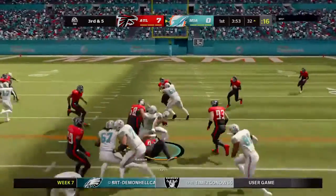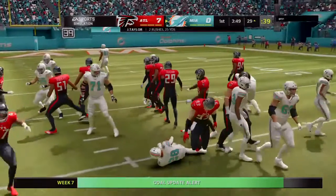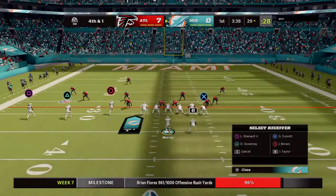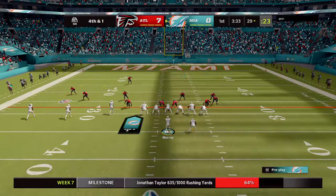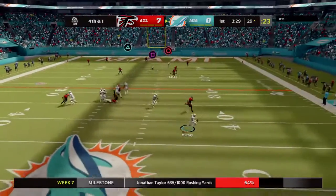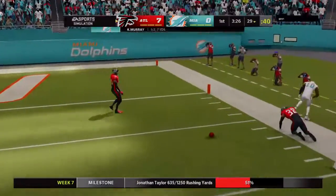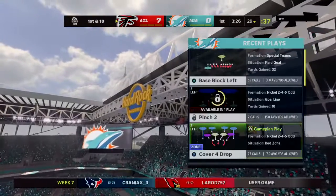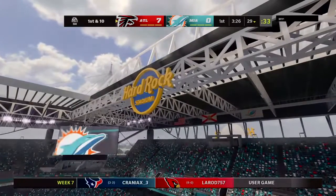They give to Taylor out of the gun. Oh, this is going to depend on the spot, but it's not a very generous one. He looks to be about a yard or so short. Murray sets to throw on 4th. Flush to his right. As he throws, and this is going to be incomplete. The Dolphins can't convert on 4th down. And the Falcons defense stands tall. They'll get the football back.